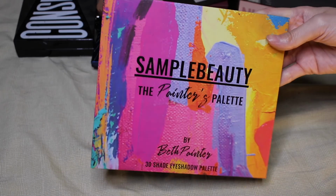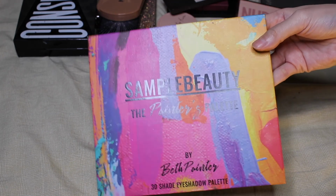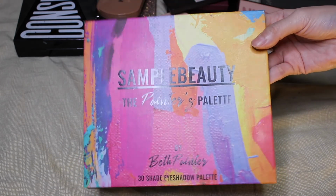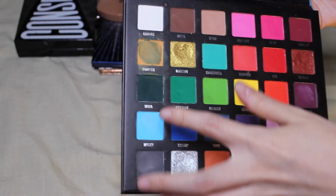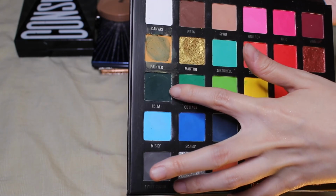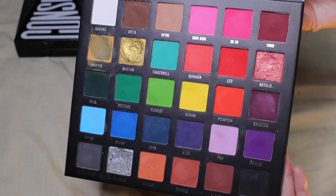So we have the Simple Beauty, the Painter's palette. I have a couple of videos. I'm gonna link them down below, and I don't mind this palette at all. I quite enjoyed it. Besides, there are 2 shades that get a little patchy, this Ibiza shade and Every Cloud, but the rest of the shades are fine.